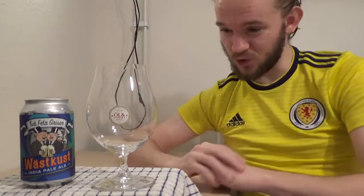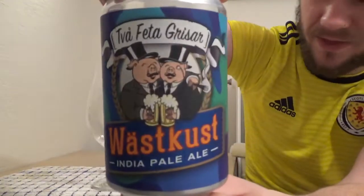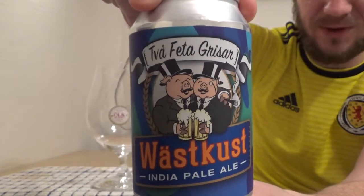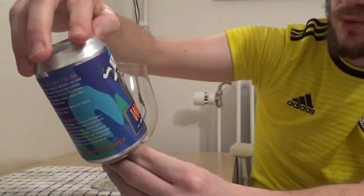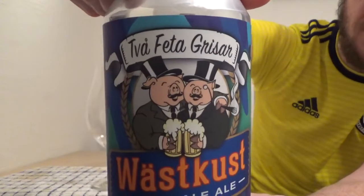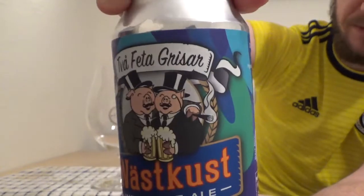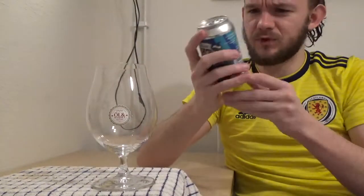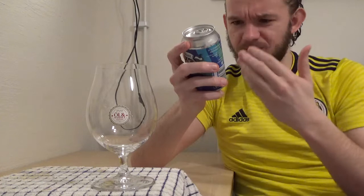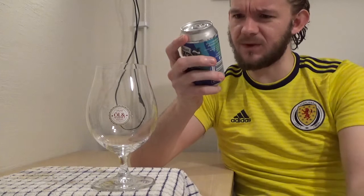So yeah, let's get on to the actual tasting of this beer itself then. As you can see, quite a nicely presented can, this one. I do like the Två Feta Grisar symbol on this one. I think it's quite a unique label, and as I say, it's one of the more unique brewery names that you're going to find here in Sweden actually. But you can see Wästkust India Pale Ale, coming in at 6.5% ABV. It tells you a little bit about the brewery on the side here, and I think it's basically telling you what I actually told you in the history part of the video, if you like.